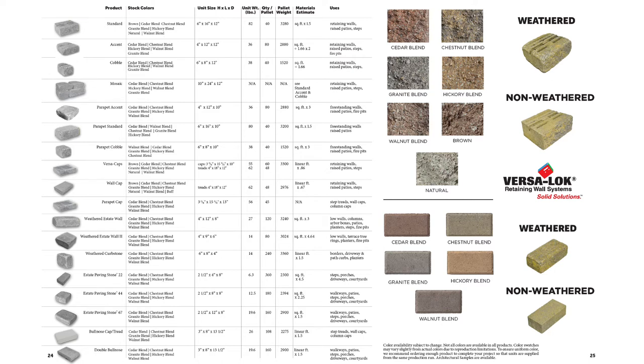As you look over to page 25, we have an updated color chart for 2021 for our pavers and our wall colors. Plus, we have a handy graphic that really shows the difference in texture between a weathered and a non-weathered unit. So when you're meeting with a client or a homeowner and they don't understand the difference, maybe you can turn to page 25 and really show the difference in those textures. So this is handy for all of you at our dealers.